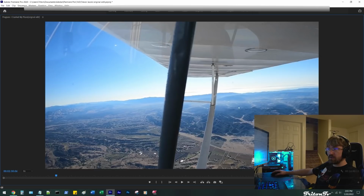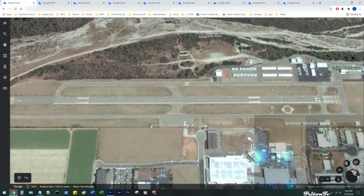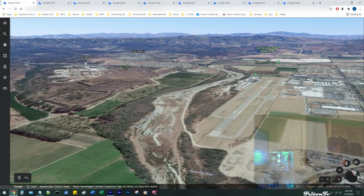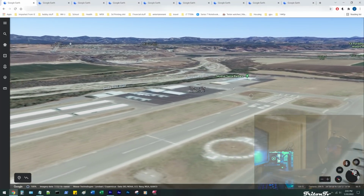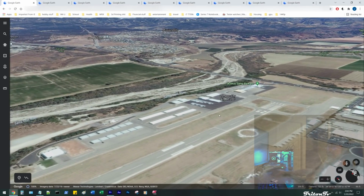Anyway, you see this view here? Watch this. I forgot to mention this. Trevor takes off runway 7 at a heading of almost approximately 50 to 60. I believe this is the direction that he heads almost immediately.